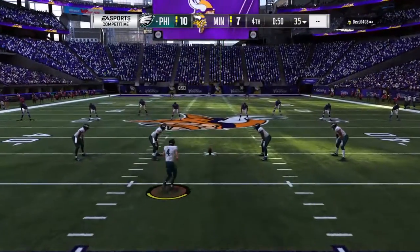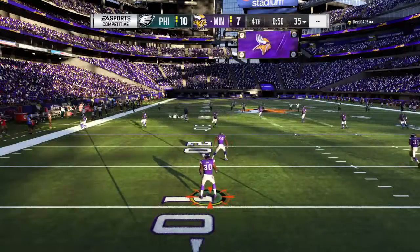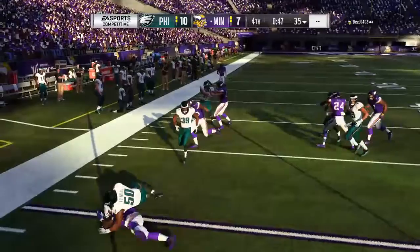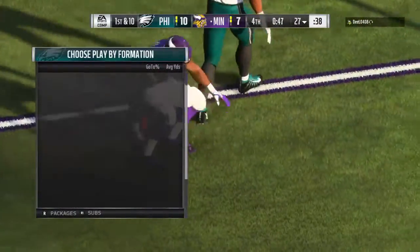Elliott now to kick this one away. This will be taken very short. And he'll take this across the 25, couple extra yards up to the 27-yard line.